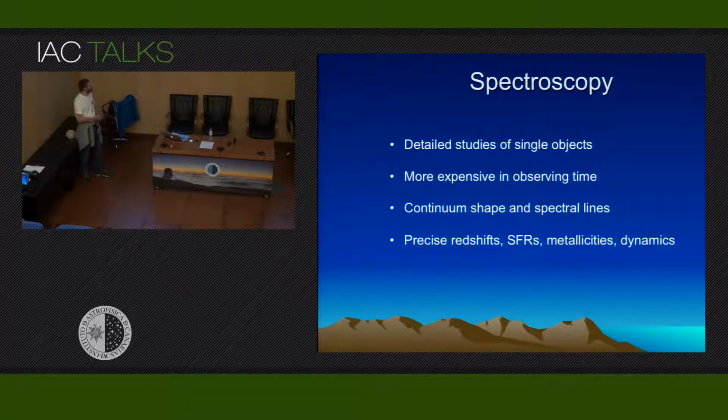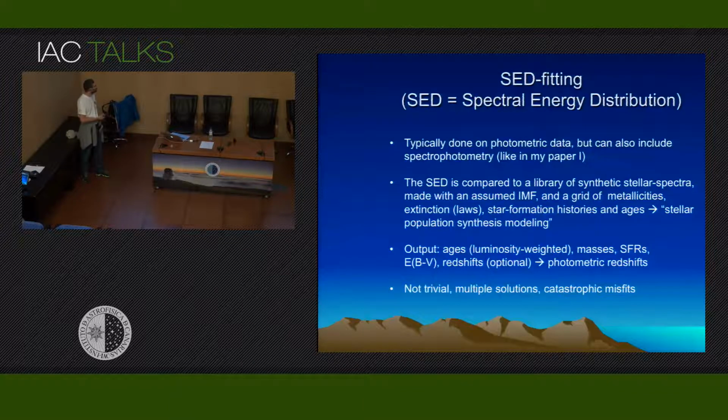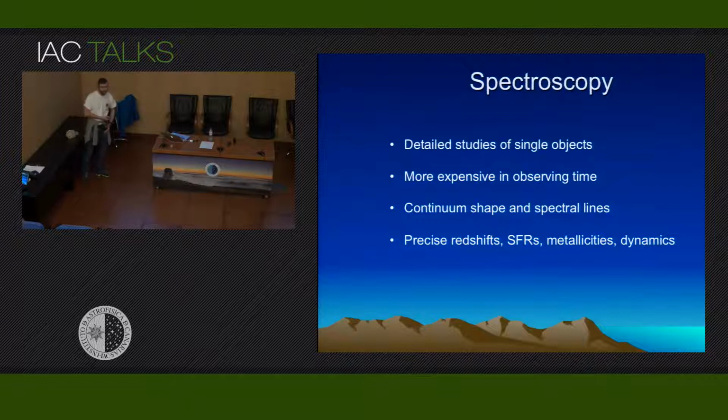While with spectroscopy we can conduct more detailed studies of individual objects, which is of course more expensive in observing time and thus also challenging. So what we can look at is basically the continuum shape and the spectral lines, and with the help of those we can determine more precise redshift, star formation rates, metallicities, stellar populations, ages, or in case we can detect absorption lines with high enough signal to noise, we can even infer something about the dynamics.